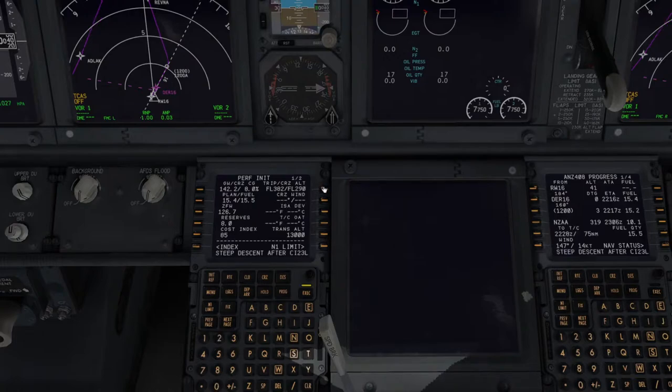Okay, so punch that in there. Okay, and we do have an average cruise wind on SimBrief that comes over to SimToolkit. That is 251 at 24. All right, these ISA and T/COAT, I have no idea. So I don't know how to fill them in, so I don't.